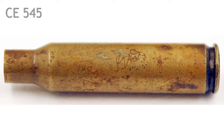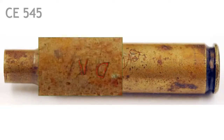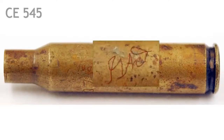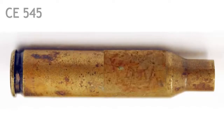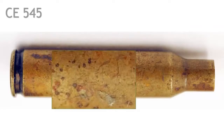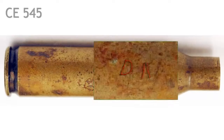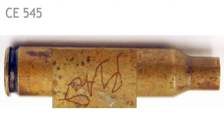Let's zoom in on the highlighted view. Here's the letters D and what appears to be an A. And here's a zoomed-in view of the indecipherable markings. This is a zoomed-in view of the shell flipped the other way around. The same thing this time of the other markings. This is a zoomed-in view flipped with the highlights. And here's the same thing with the other markings.